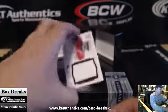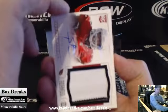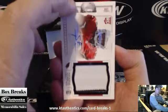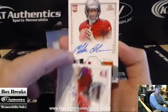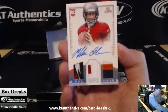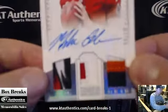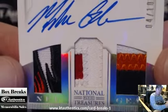All right, the next one's pretty sick, guys. We'll cover it up and we'll do it this way because it's one of these. The patches are just disgusting on this. All right, here we go. Mike Glennon. But look at the nasty patches on that thing. Good Lord, have mercy. 4 of 10. Double J is just killing it. Look at that. Nasty patches, 4 of 10.